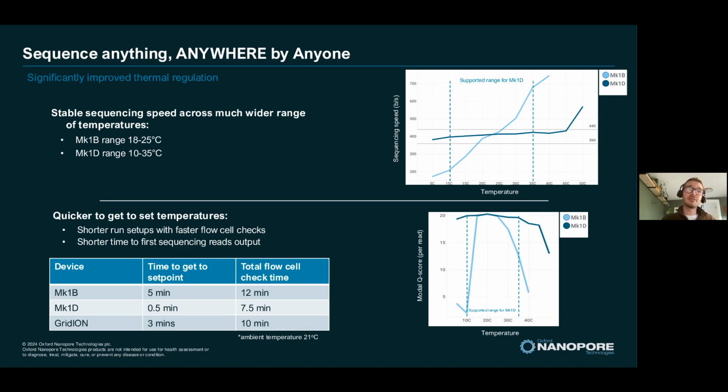If we're sequencing at too slow a speed, the DNA or RNA molecule just won't go through the pore as fast, so we just don't get as much data. You can see on the bottom here that across the range of supported temperatures on the Mk1D, we're able to get really high quality data. This plot shows modal Q-scores on the y-axis and the temperature range on the x-axis. Whereas for the Mk1B in our experiment, as soon as you got out of standard laboratory temperatures, your quality started to fall off.